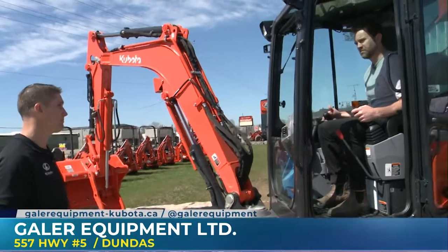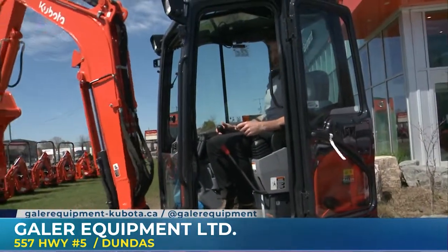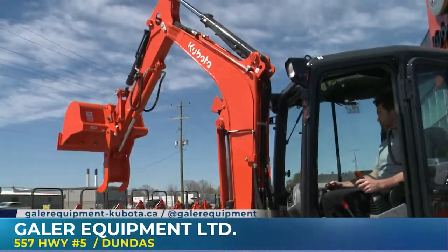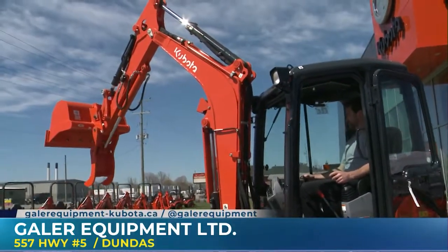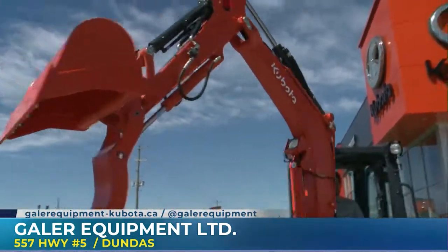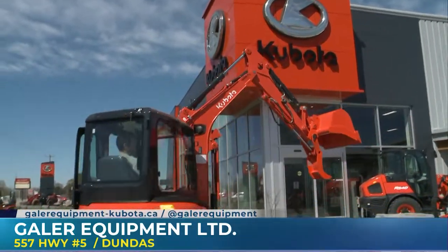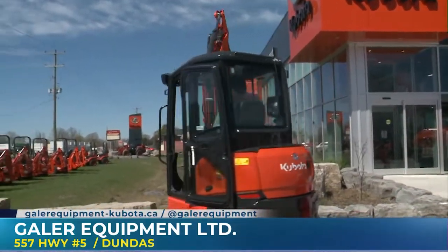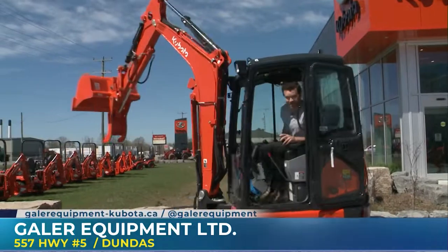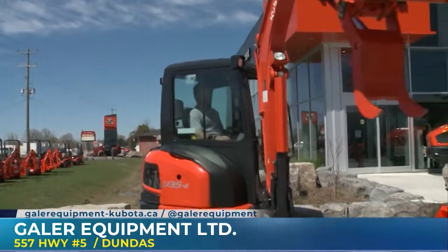Okay, is there something fun I can do in this thing? Yeah, why don't you lift that thing up and swing it all the way around? Okay, so this up, all the way up, and then that. You got her. Woo-hoo! All right, Gaylor Equipment, right on Highway 5 in Dundas. Maybe they'll let you do this too. Oh, this way.